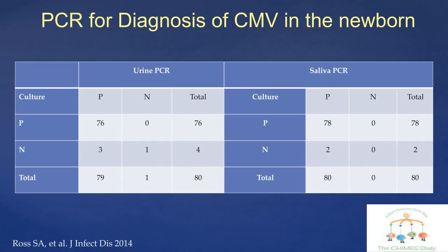We performed both PCR and culture on these samples, and we found that using urine and saliva to diagnose congenital CMV is equally effective, and PCR actually performed a little bit better. There were three urine samples that were positive on PCR that were negative by culture, and the same, we saw two saliva samples positive by PCR and negative by culture. So if you have a child that clinically you're trying to diagnose with congenital CMV, the PCR methodology of saliva and urine is perfectly acceptable and sensitive to do this.